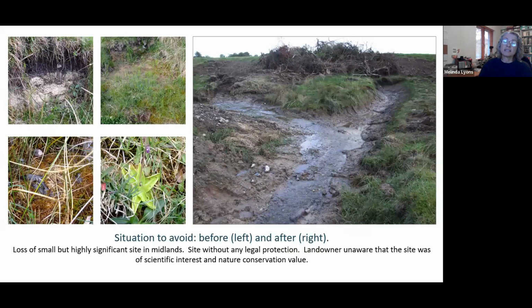And I suppose this is something that we don't want to see happen. On the left-hand side, we've got examples of all the kinds of things that I've been talking about. The tufa, in this case with some peat on top, which is an especially interesting situation, both tufa forming and peat forming. Here's our brown mosses and sedges. Here's a little flush. Here's pinguicula. So this was before, and unfortunately this is what happened because the landowner just wasn't aware that the site was relevant, was of scientific importance, was of ecological significance, and sadly that's what happened.